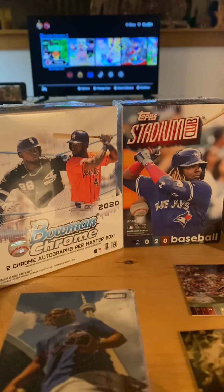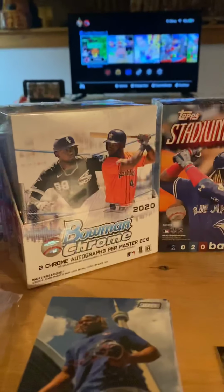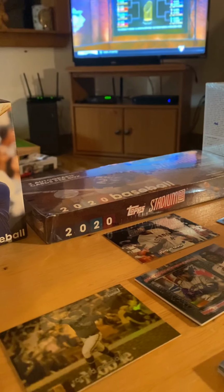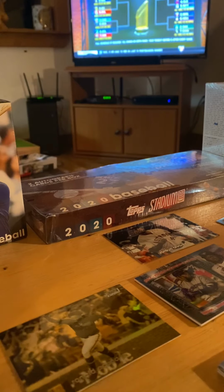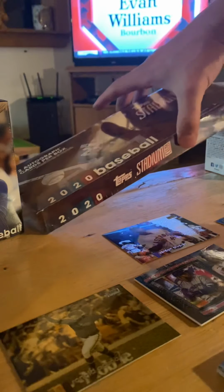All right, we got some pulls already tonight. Gonna give you guys a little sneak peek on what we get out of this. The Stadium Club, we've got a couple things to pull from. We've got obviously the Bowman Chrome 2020, two autos per box, and then also we've got a hobby box of Stadium Club that also has guaranteed two autos per box. Obviously there's some fine print there, but you know, we'll take it if we can get it.